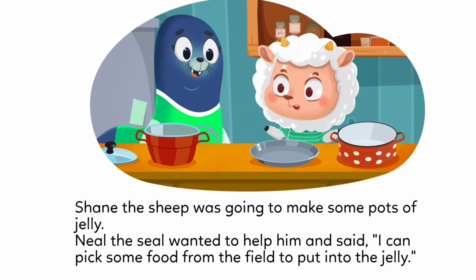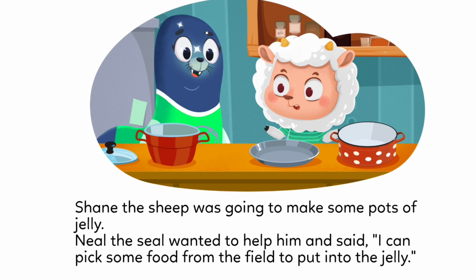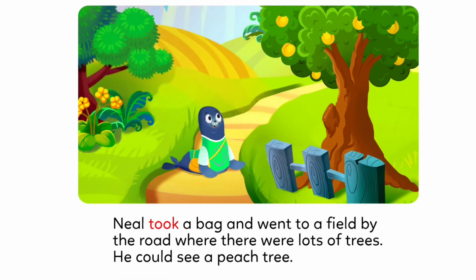Pot. Shane the sheep. Neil the seal. Neil took a bag and went to a field by the road where there were lots of trees. He could see a peach tree. Bag. Peach tree. Peach.